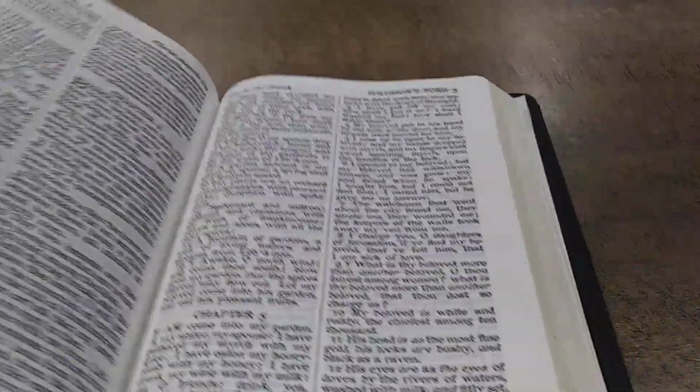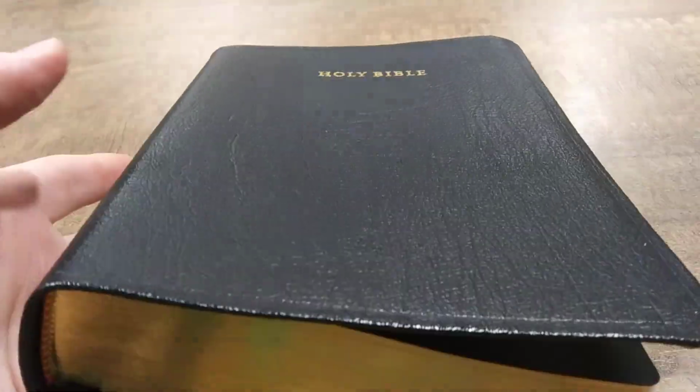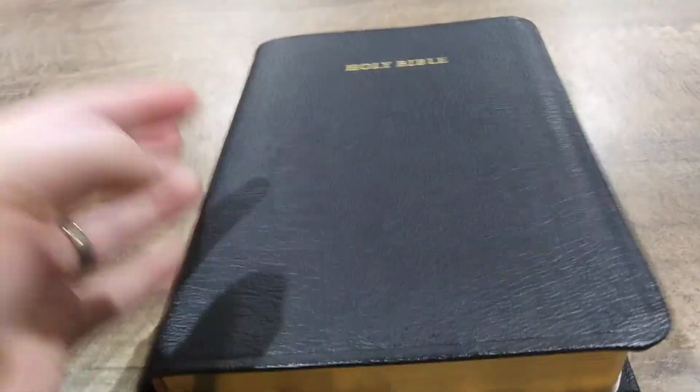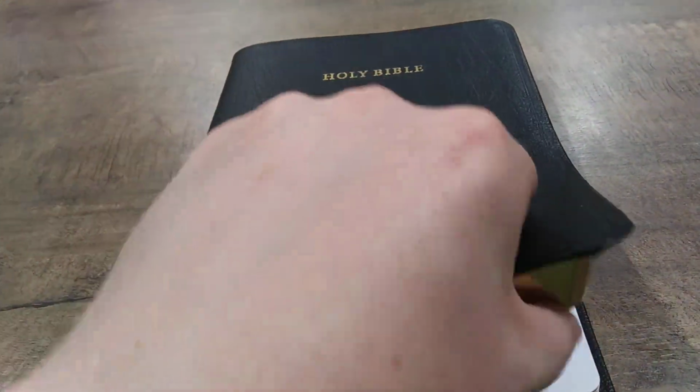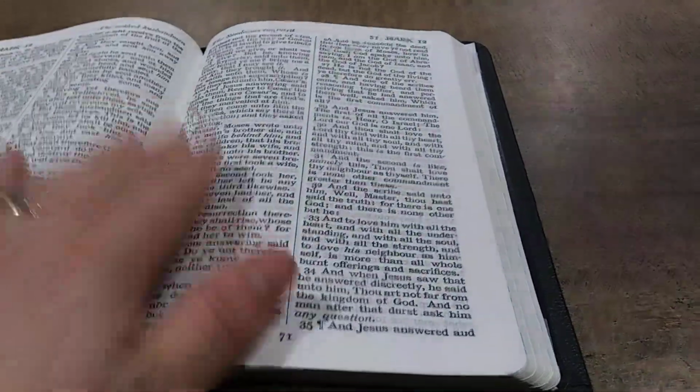And yet it's still in a very easy to carry format. I mean, this is one of the easiest Bibles to carry. Just a great size and shape. Even to sit in your lap or hold in a chair, it's going to service you well. Or you can put it on a desk. So it's definitely got some utility to it.